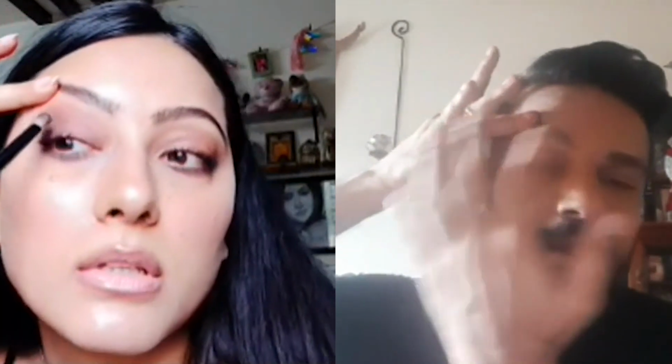So again, from the Huda palette, I'm taking the dark brown. And remember to blend your colors really well. Okay. And sometimes it's good to even stretch the eye out like this when you apply. Yes, it's so much easier. So much more comfortable.